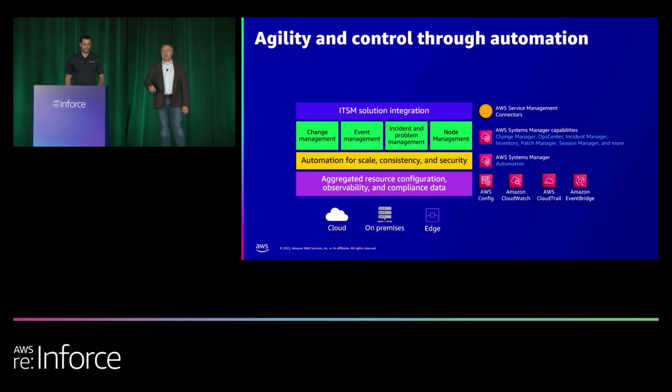So then layering on top of that, if you're running an ITSM solution such as ServiceNow or Jira Service Management, we do have the Service Management Connector, which gives you bidirectional integration with most of the capabilities that we're talking about here. So if that's your system of record, you don't have to worry about then either creating interfaces or manually copying data from one system to another to get your ITSM solution updated.